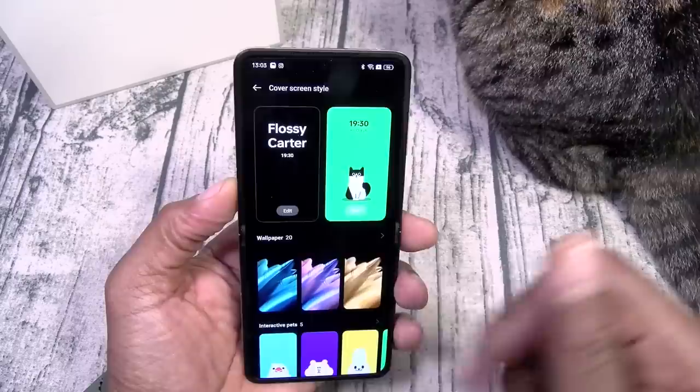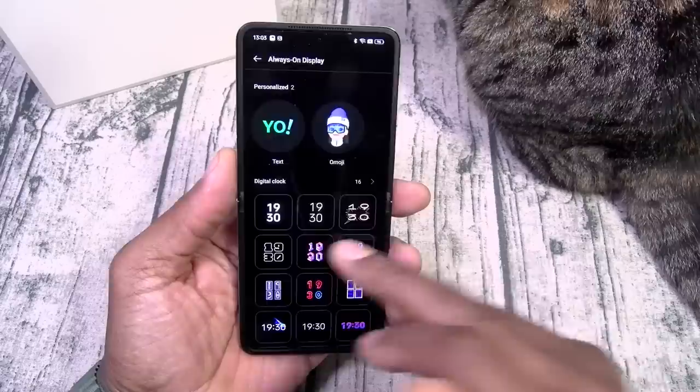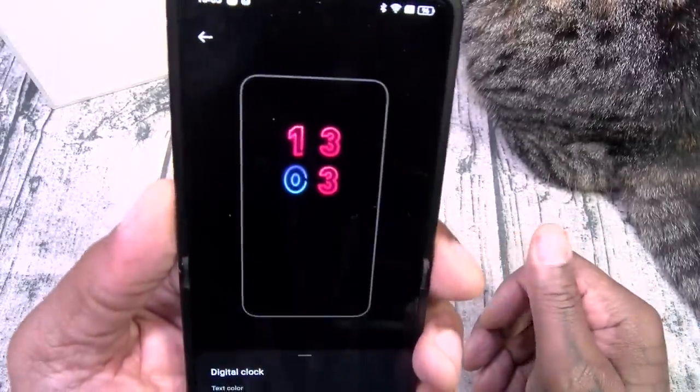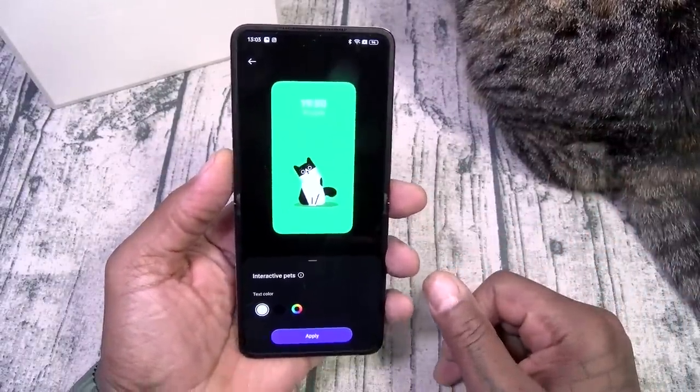Okay, so here's your outer display. Now, if you want to, again, you could customize this. Let's throw some numbers on there instead. You could do that. This is another one that I like, the classic Oppo. Okay, let's go ahead and apply that one. Bong. And you can also apply your wallpapers.